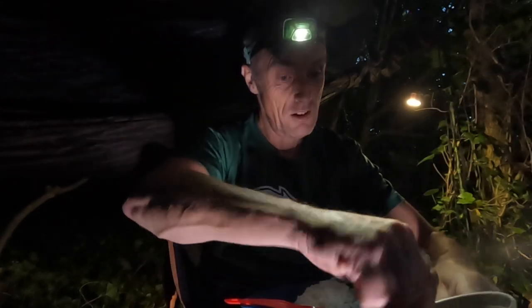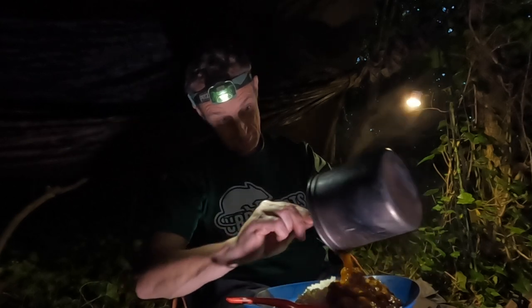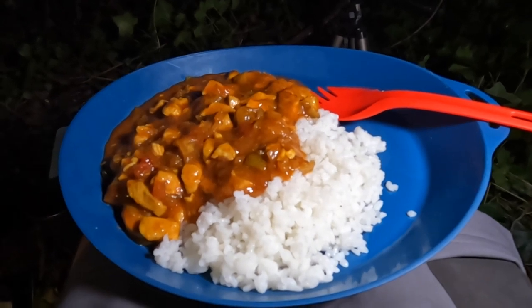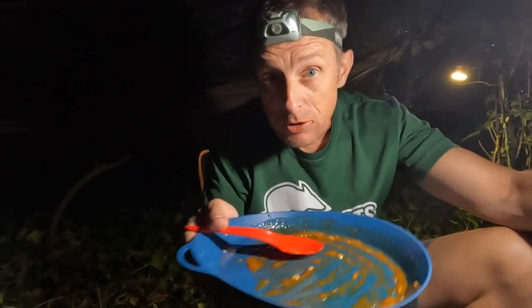It's the curry. So this is the Urban Rats restaurant. Look how good that looks. Chicken tikka and rice. Well, that curry was spot on, so I'm just going to clean my stuff up and open myself a drink.